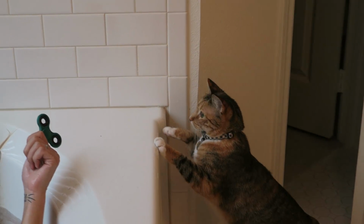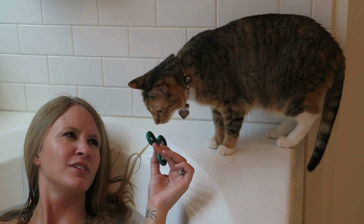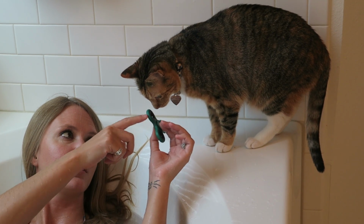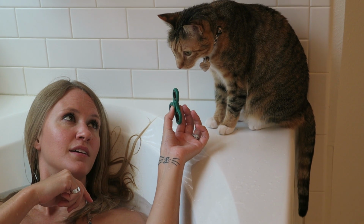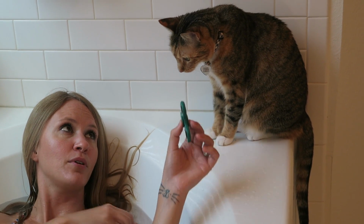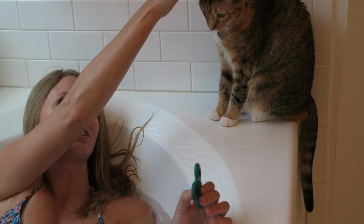You want to play some fidgets? Yeah, you want to play with some fidgets? Here you go. Play with it. Fidget, watch. You can move it. You want to try? You don't want to try to move it? Put your paw on it. Haha, I got you wet.